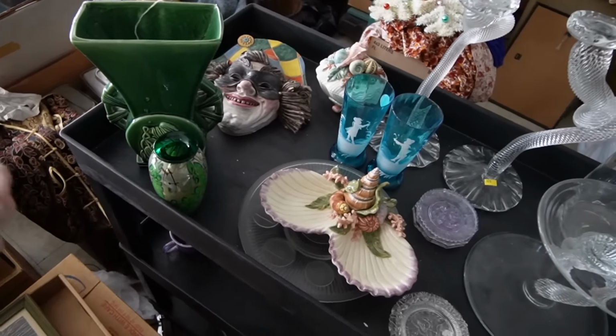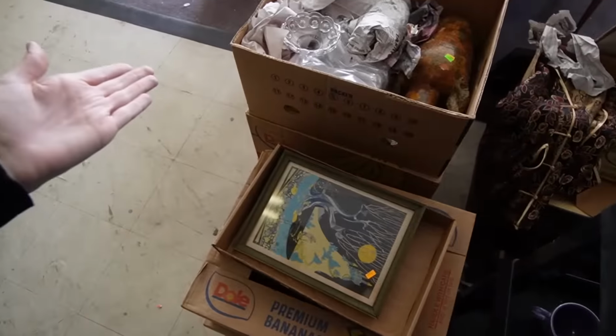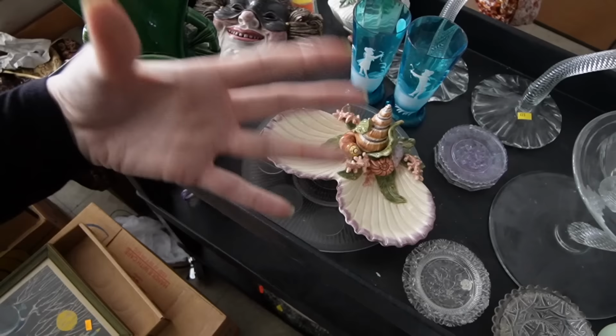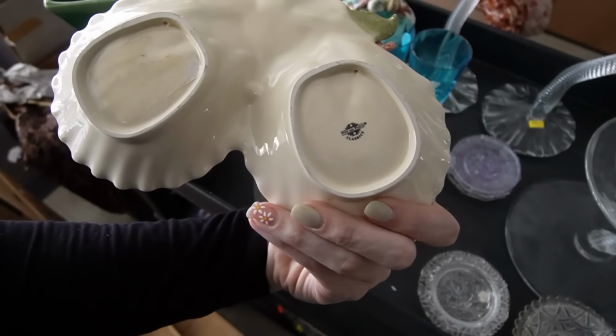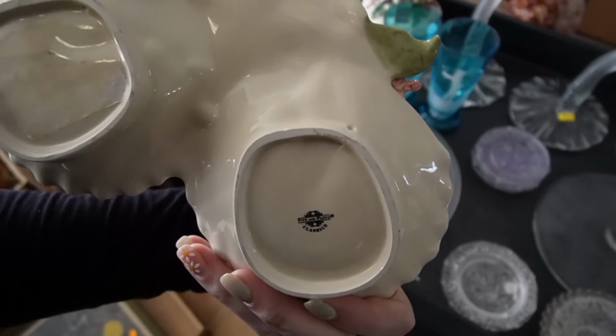So I purchased some Fitz and Floyd this time around. I have 2 canisters somewhere in these boxes, but these were 2 of the other pieces. Obviously, they're the same series or same theme. They have these shells on them. This one is Fitz and Floyd Classic. Looks like you could actually hang that if you wanted to, add some wire.